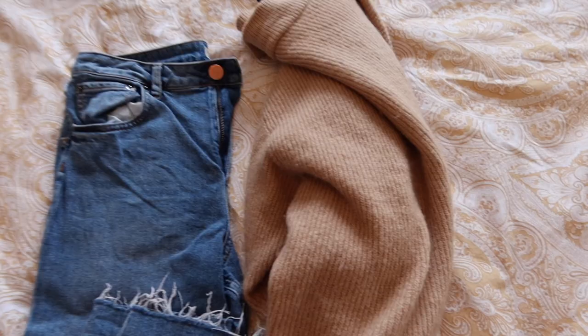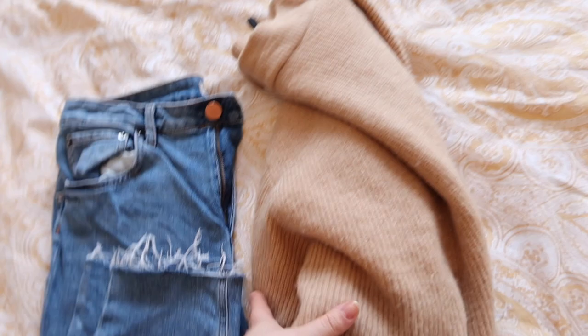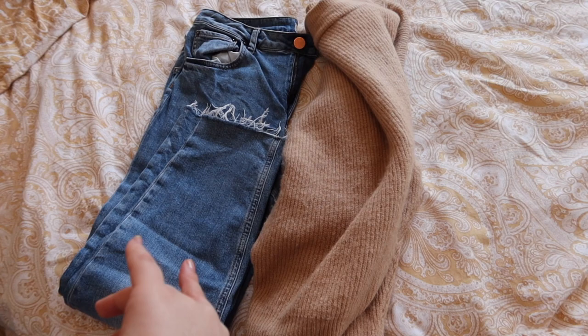So I'm wearing these jeans from ASOS, which are petite, and I like to turn the bottoms up. And then this camel jumper from H&M. I'm just aiming for comfortable today because I'm going out later and I'm going to get ready and then head to do my makeup.